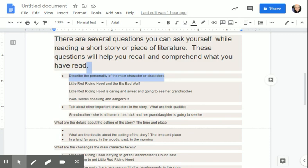Okay, so in this case, our two main characters are Little Red Riding Hood and the Big Bad Wolf. All right, so we know that Little Red Riding Hood, she's probably caring. She's probably sweet. She's going to see her grandmother. There are lots of things that we can say there. She's maybe innocent. You know, we think of a child being innocent. She's in that cape, skipping along to grandmother's house.